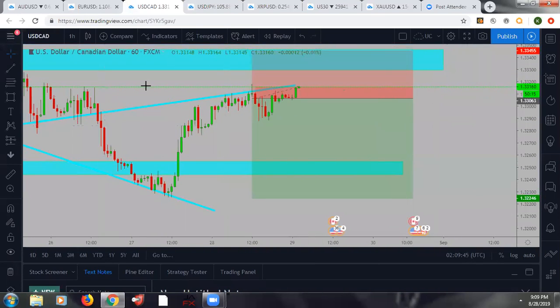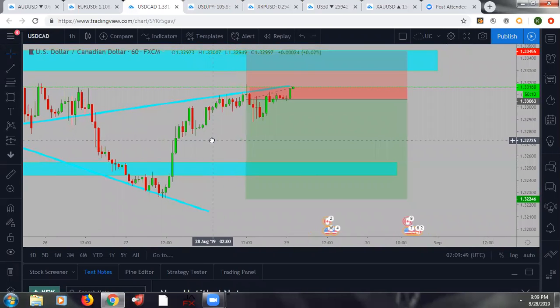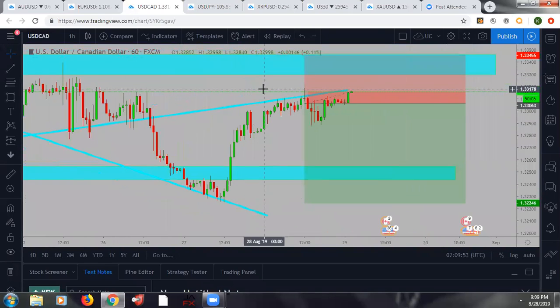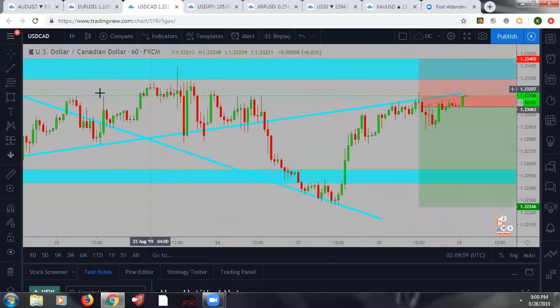So overall, when it comes down to UCAD, momentum for it is definitely a bearish position because it has broken away from this trend line and retested basically at this previous resistance. And when it comes down to this consolidation zone, we do find a lot of resistance at this level. So that's UCAD so far.